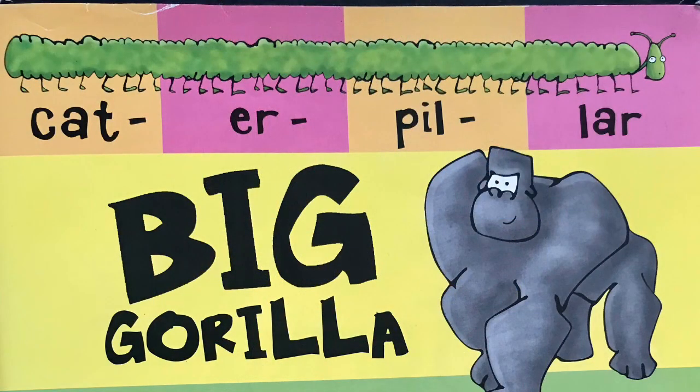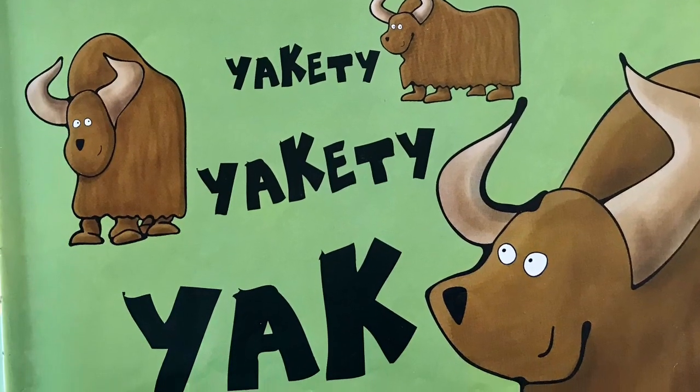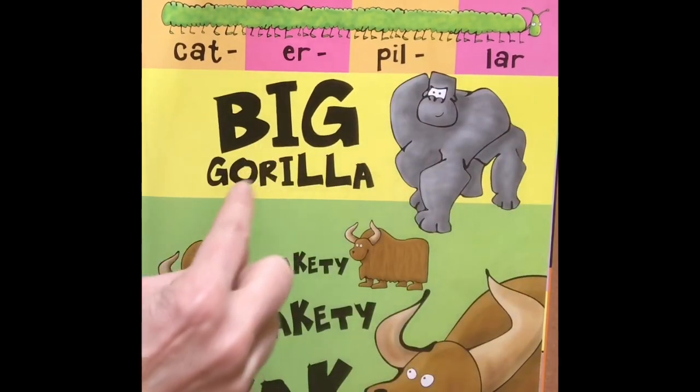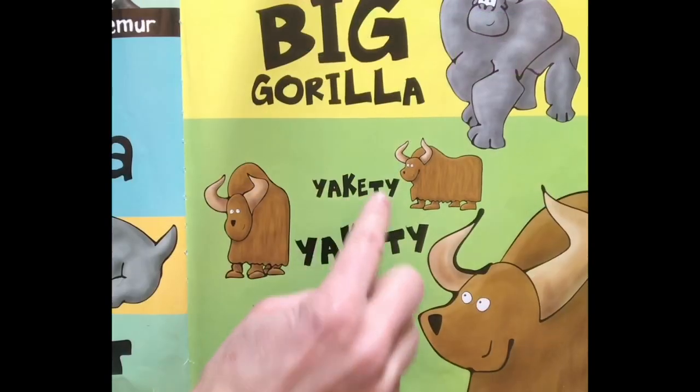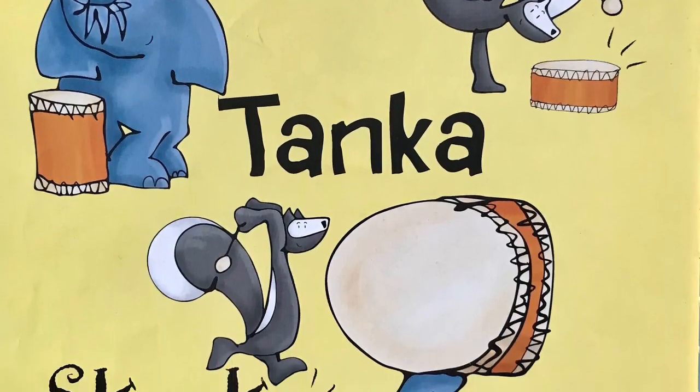Cat, pill, big gorilla. Yakety, yakety, yak. Say it with me. Cat, pill, big gorilla. Yakety, yakety, yak. And here come our friends again.